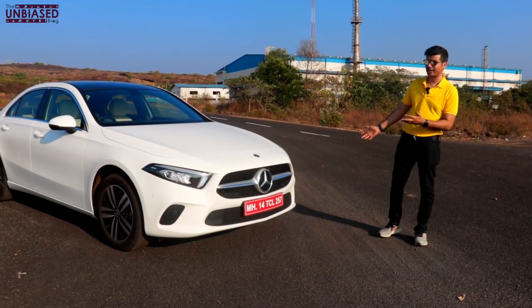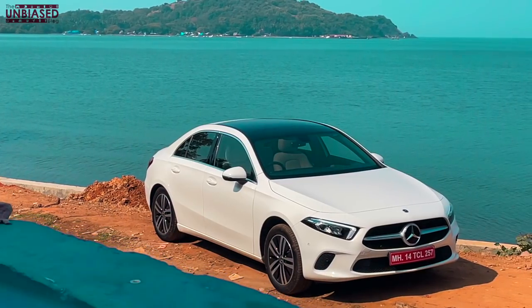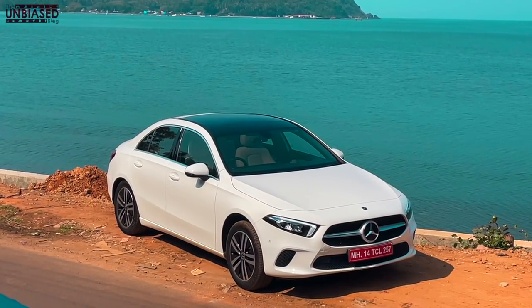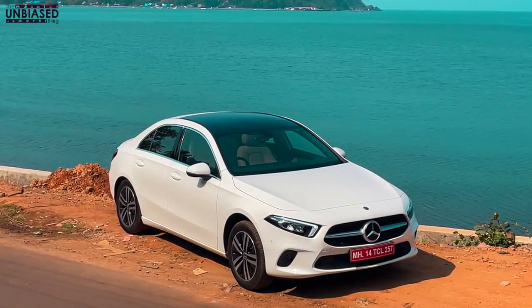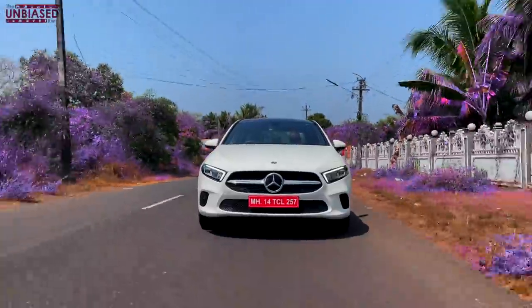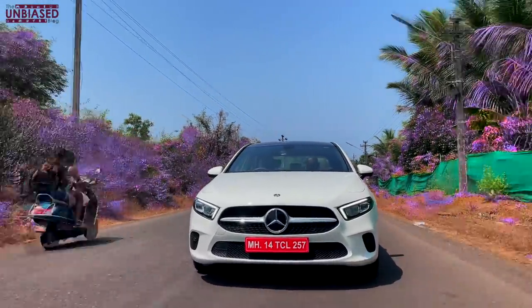This is the brand new sizzling A-Class sedan, saloon or limousine, whatever you want to call it. Mercedes calls it the A-Class Limousine. It's the A-Limo. It comes in two variants, diesel and petrol, and you also get a special AMG variant. As you can see, it's really distinctive, really sharp, with a brand new fascia. This is not the A-Class that we had in India. The hatchback is gone forever.